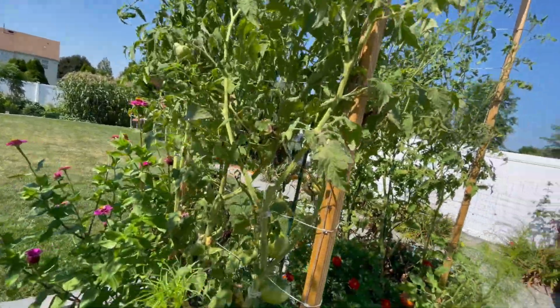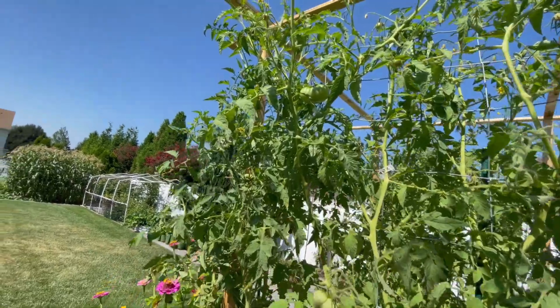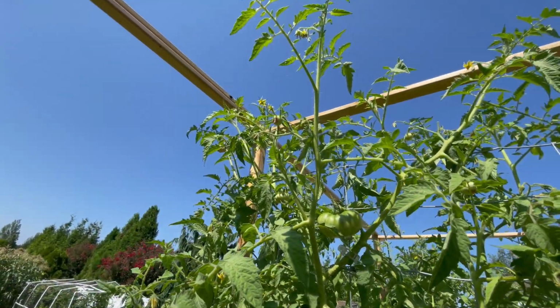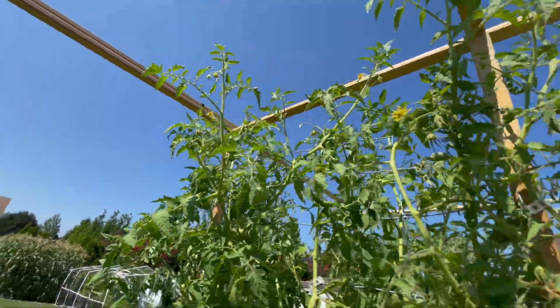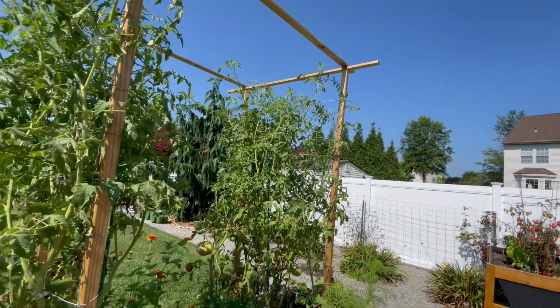Here's one of the great loves of my life from this season, the Dr. Wyche's. Look, even up high we have nice big tomatoes. This is an aggressive plant, Pauline. If you're going to plant Dr. Wyche's and Mortgage Lifter, here's what you're going to look like in August.